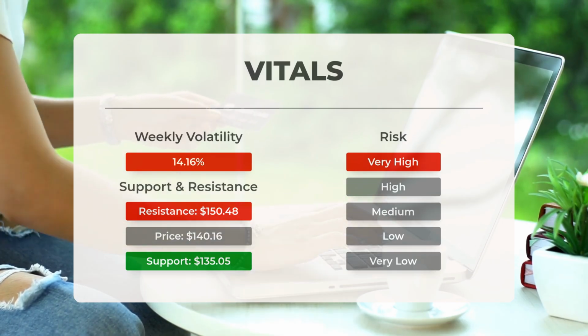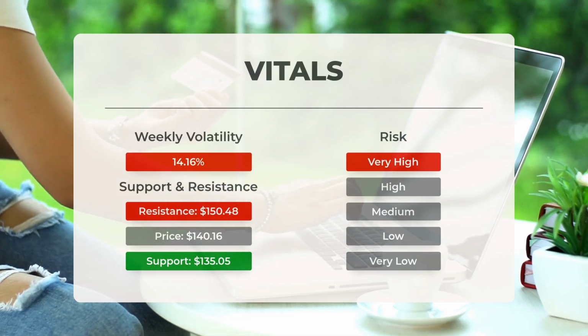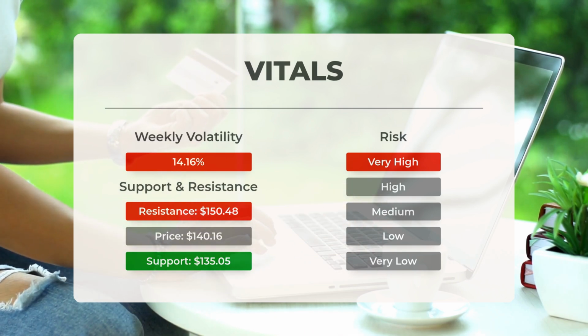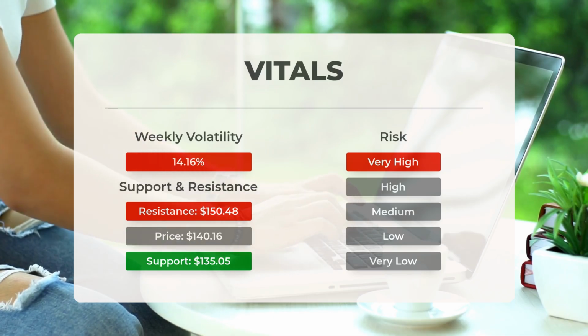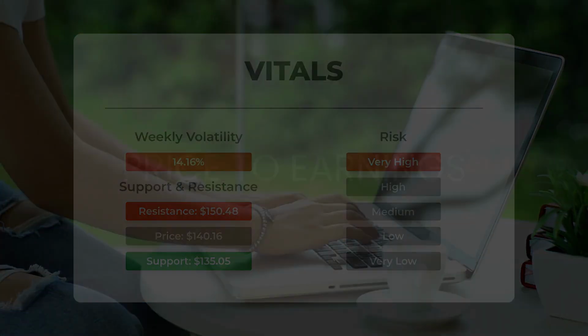This stock may experience significant movement throughout the day, and with a large prediction interval from the Bollinger Band, it is regarded as very high risk. In the previous day, the stock fluctuated by $10.20 between its high and low, which is a change of 7.36%. Over the last week, the stock has shown an average daily volatility of 14.16%.